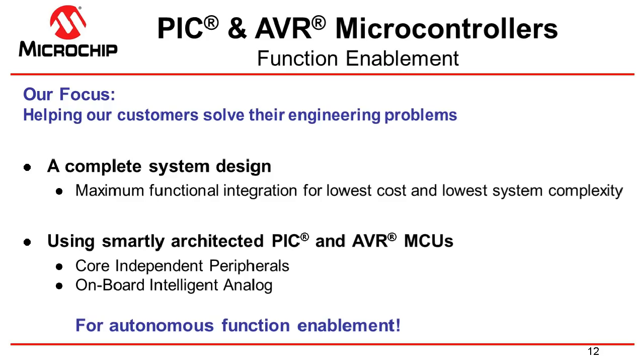With our PIC and AVR MCUs, we focus on helping our clients solve their engineering problems. By defocusing on CPU MIPS and focusing on functions, we'd like to think that we've shifted the embedded design paradigm a bit. Rather than throwing CPU MIPS at the problem, we looked at the basic set of tasks or functions common to most embedded systems. By taking a closer look at the tasks our MCUs were asked to perform, we've been able to increase product capability without increasing product cost.